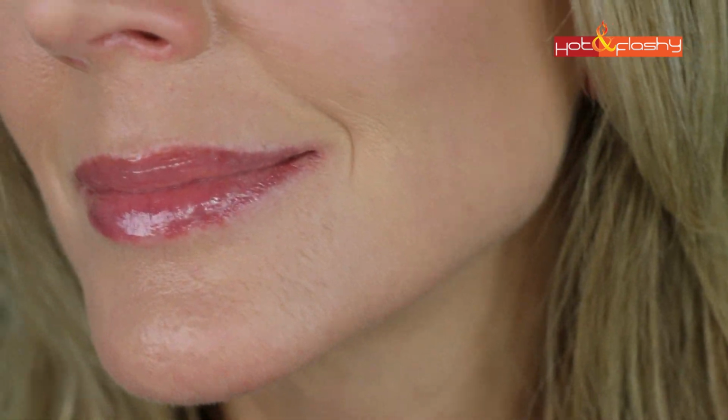At the 5-hour check-in, I thought it still looked good. It wasn't really worn off at all, so the primers were really helping it. And the powder had helped to keep the shine down, so it was still matte and not shiny.